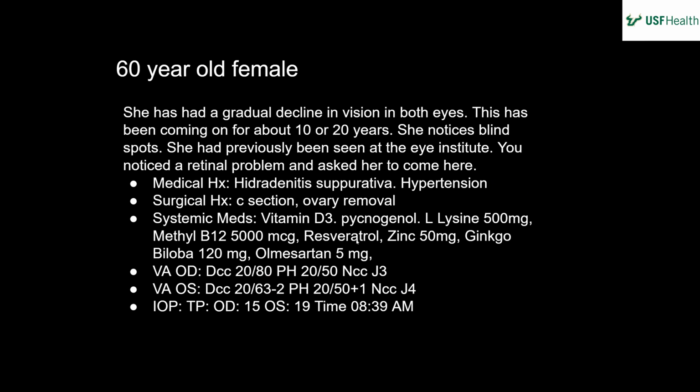Other than that, you see her systemic meds, a lot of vitamins and supplements. Vision 20/80 pinholes to 20/50, and then 20/63 pinholes to 20/50. Pressures were both normal.